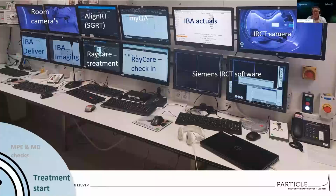Yeah, and I want to take you to our treatment session. So here you see all of our screens in our treatment control room. So there's definitely a lot of screens and workstations to be found here on this main wall in our treatment control room. But I want to focus on the 2 RayCare and 2 IBA screens. So that's them. So our RTT work is following on those workstations.